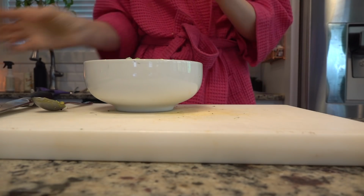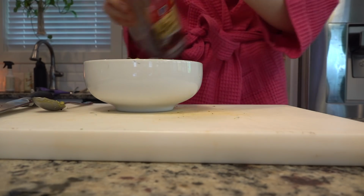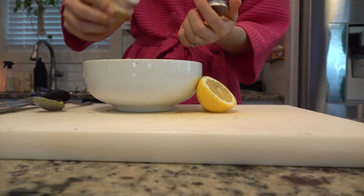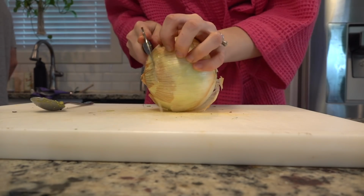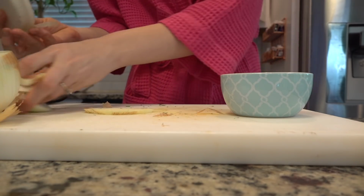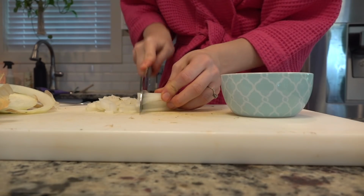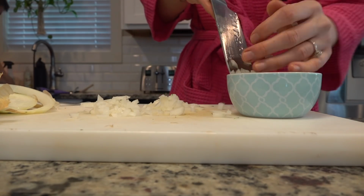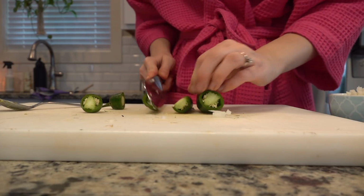So I added some chunky sea salt, some balsamic vinaigrette, some red chili flakes, a bunch of fresh lemon juice, and a little bit of garlic salt. Both of us really like onions, so I decided to dice up some white sweet onions on the side as well. We're also big jalapeno fans, so I chopped up some of those too.